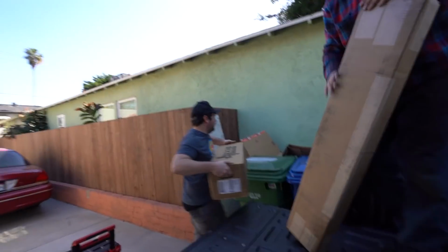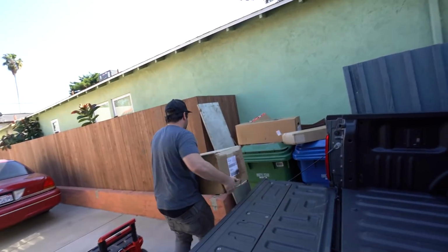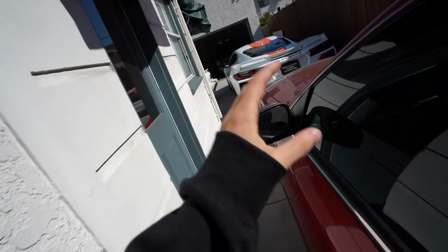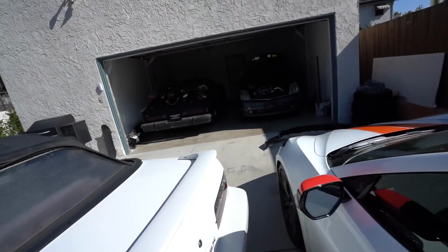One 408 crank. This is the best UPS day ever. One set of rotating assembly. Thanks, mailman. I bought a daily for my daily, for my daily, for my daily.